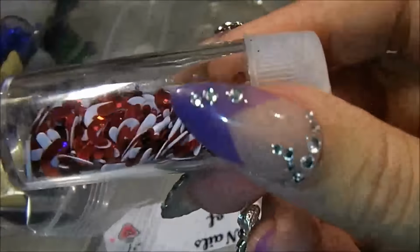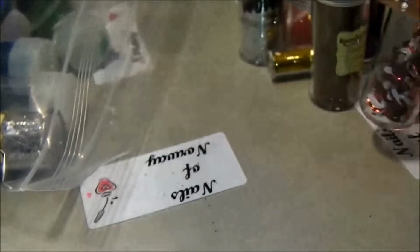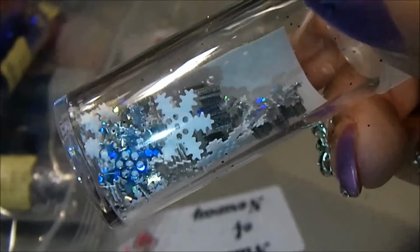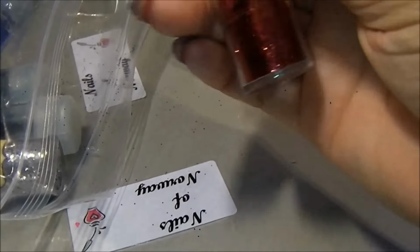Look at this. There are candy canes. Cute. And green. Oh, sorry, I have to push it over here. And these are the snowflakes. I'm loving the snowflakes. And tinsel. And fine red glitter.